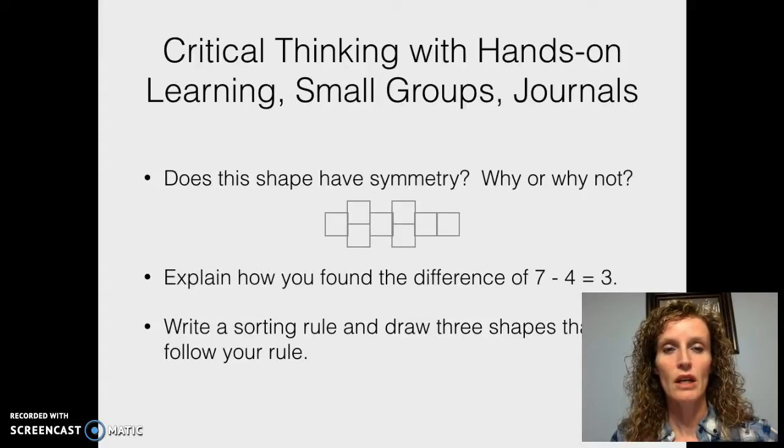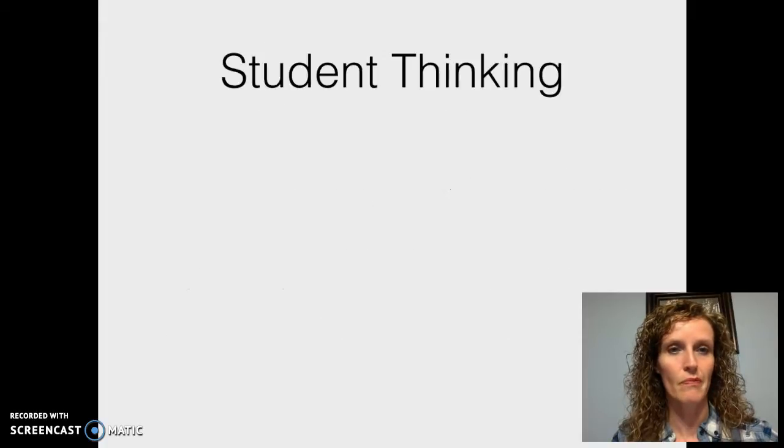And then another example, I asked them to write a sorting rule and draw 3 shapes that followed my rule, or their rule. And one student wrote, I will sort by 4 corners, and she drew a square, a rectangle, and a diamond. So students had a lot better thinking skills when they participated in the non-traditional learning.